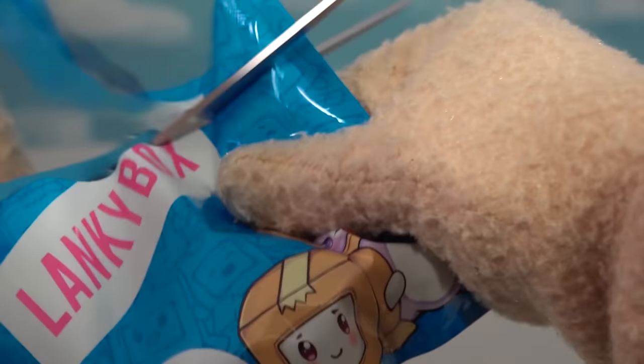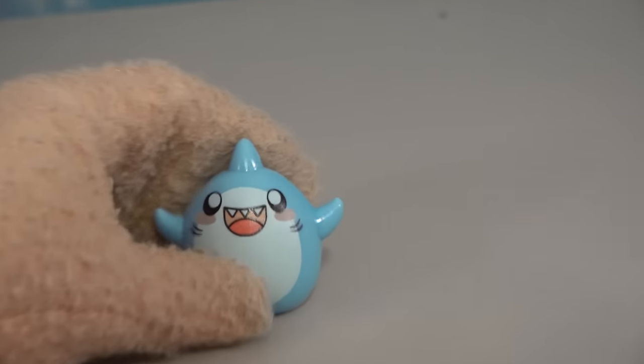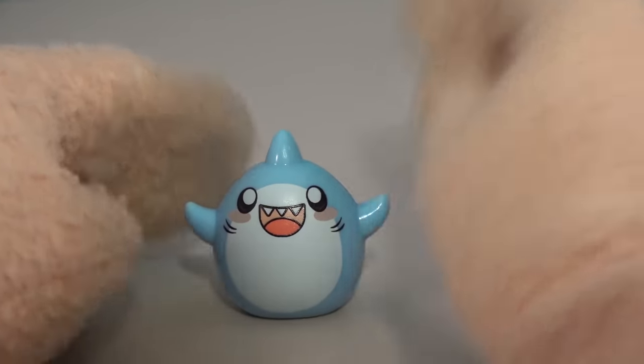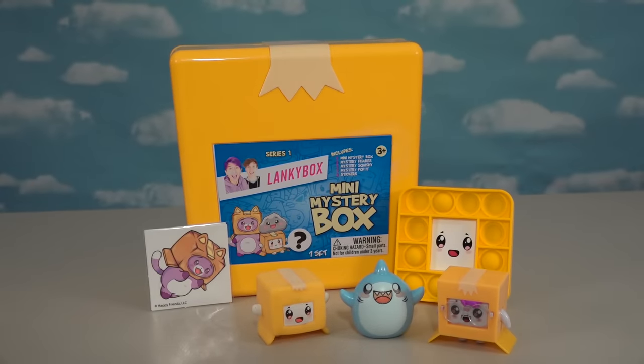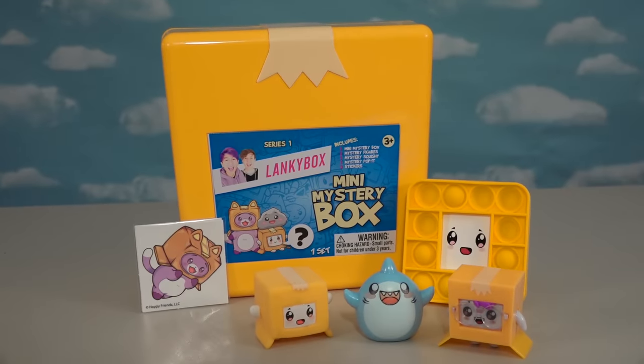And I think this might be a figure too. Oh man, I just love me figures. And this time, ooh, look at this. We get the sharky character called Thick Shark. Oh, that's funny, kind of based off Baby Shark. Oh, that's great. So yeah, another figure to our ever-growing collection. All right, so if you pick up the Lanky Mini Mystery Lanky box, well, this is all the cool stuff that you could possibly get inside your very own.